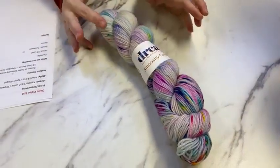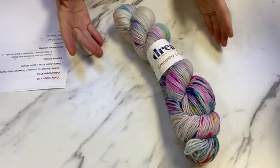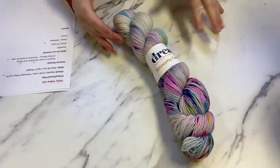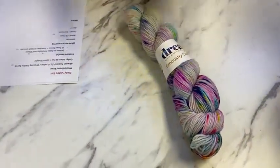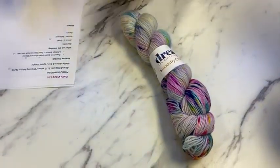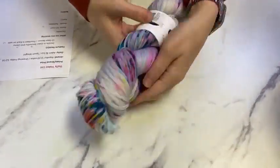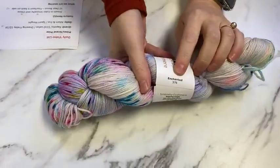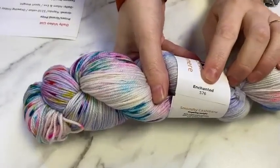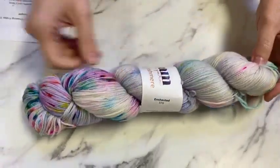This one really became my new favorite when Casapinka was here, not because she was here, but because that was the first time I saw it. And it is amazing. So this is Enchanted, and it is the most beautiful color.